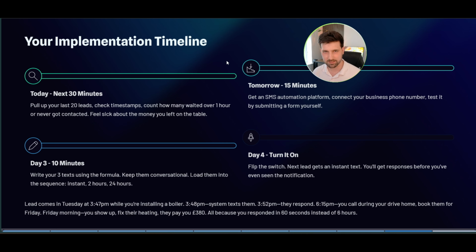So today, in the next 30 minutes, I want you to pull up your last 20 leads. I want you to look at the timestamps, count how many of them waited over an hour or never got contacted. I want you to really feel sick about the money that you left on the table. And this is important. You need to feel the pain.